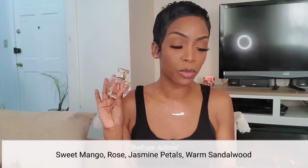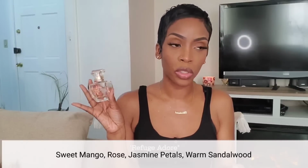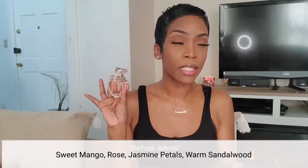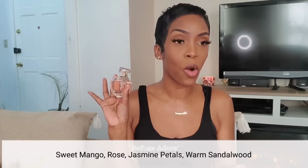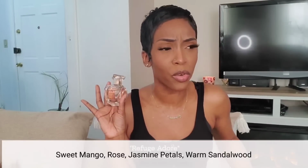For sure, when you spray this fragrance out, you're gonna smell that sweet mango. Very juicy, very sweet, it's fresh, but you also pick up on the jasmine petals, which gives it this beautiful, clean, fresh, slightly soapy scent. So that combination of the soapy jasmine with the mango, it sounds weird, but it so works.